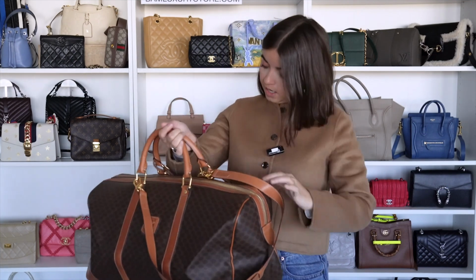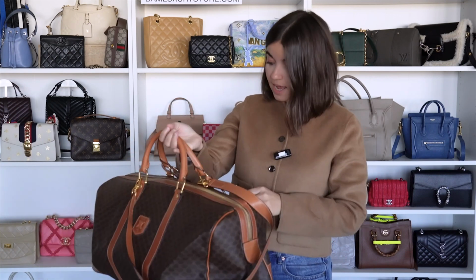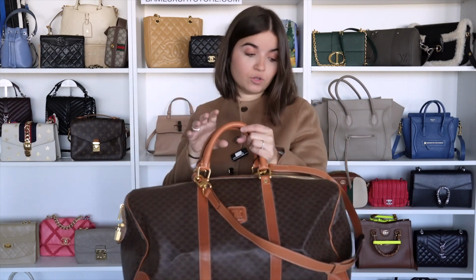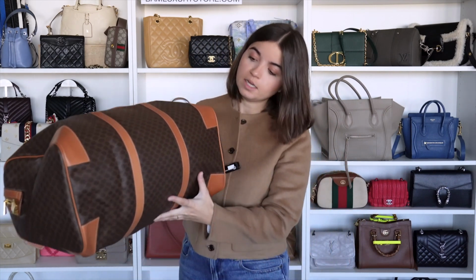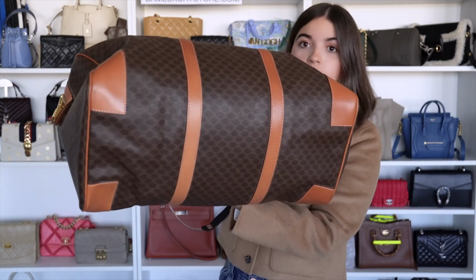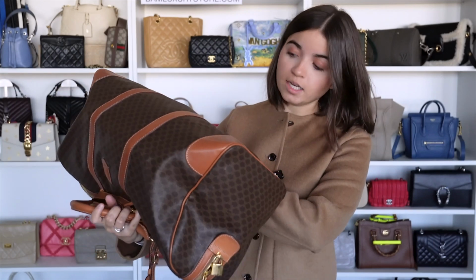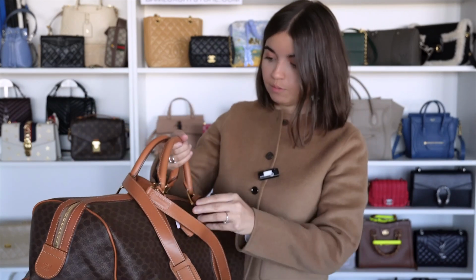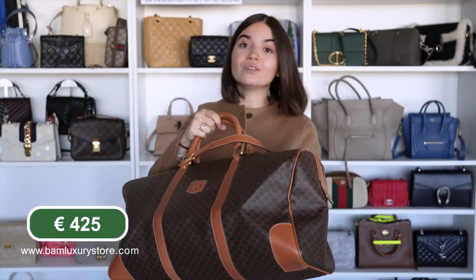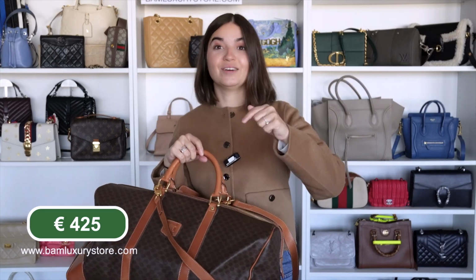I have the key, and let me check if I have the padlock. Yes, we do have the padlock just here. And, which is quite rare on these Celine bags, the tag name. So nice. The condition of the bag is, I must say, very, very good. As you can see, almost no trace of wear. Even the corners are quite good. I'm super impressed. And the price of the bag is, oh my God, super interesting, 425 euro. Well, have a look and go very, very fast.